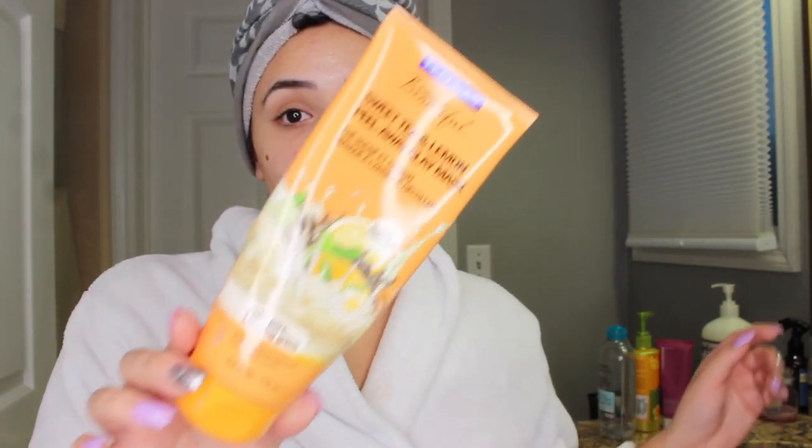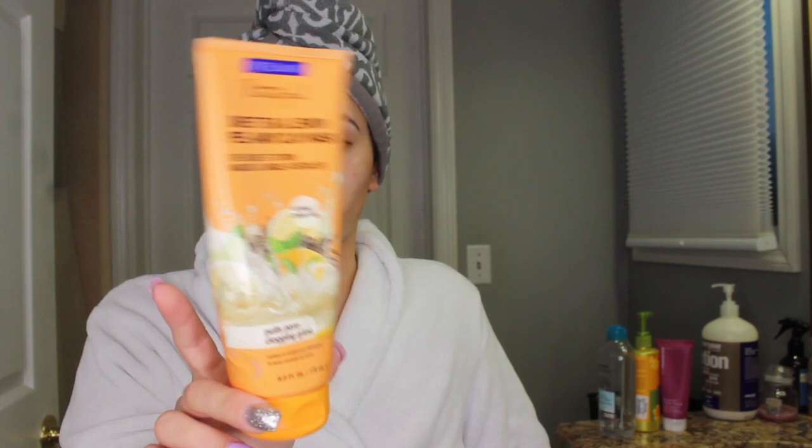And then I use this Freeman Feeling Beautiful Sweet Tea and Lemon Peel Away Clay Mask. I've had this one literally forever, and I'm not gonna lie, it hurts when you peel it off, but this shit works. So it's really affordable too. I got it at, I want to say, Rite Aid or CVS. So I think this brand really has good masks in my opinion, and this is for normal to combo skin, which is what I have.